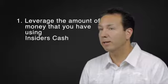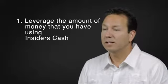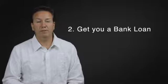Bridge financing essentially is us lending money to you to help you bridge the time between right now and when you get to a bank loan or have a different exit strategy in the future. Bridge financing has really two main purposes. One is to leverage the amount of money that you have using some of our money and some of your money. Then we can purchase maybe twice as many properties, have twice as much appreciation on those properties, and increase cash flow. The other main purpose of bridge financing is to get you to the bank faster with a bank loan.